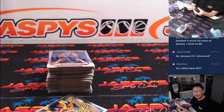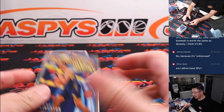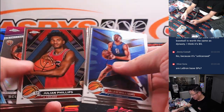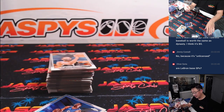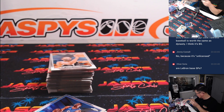And I don't know, let's see where secondary market values settle. They're always pretty high the first week or so, and then they settle down a little bit into what the pricing is going to be. So we'll see how the secondary market reacts. But hey, nice Scoot Henderson. Who's got Portland? Raymond with the Trailblazers. So we're getting some nice rookies here. Got that Cam Whitmore, the Scoot Henderson.